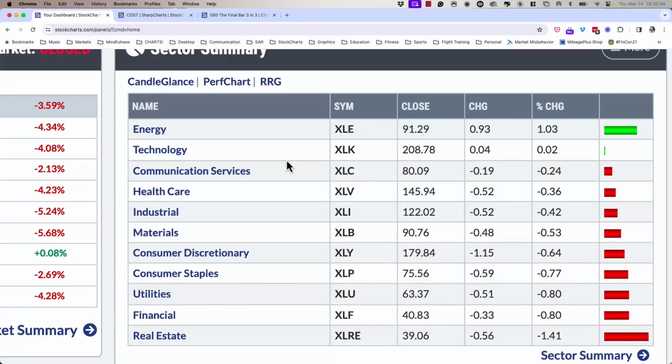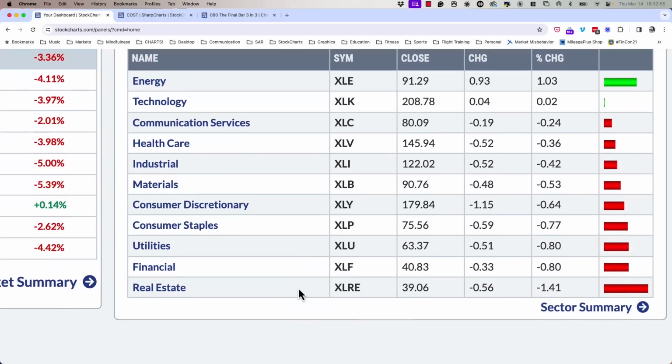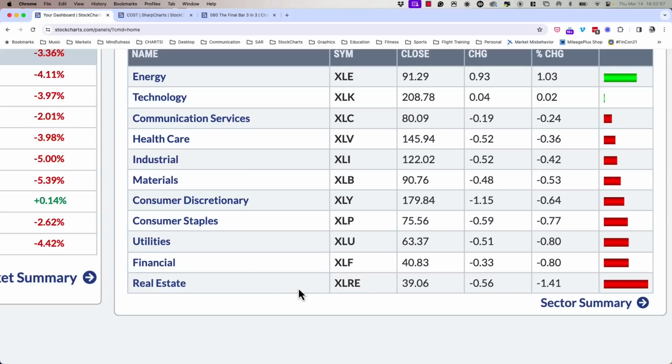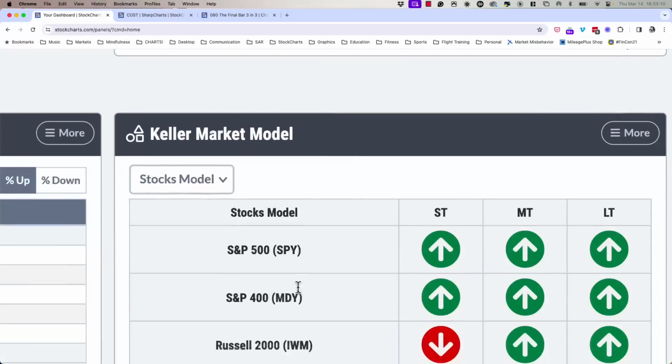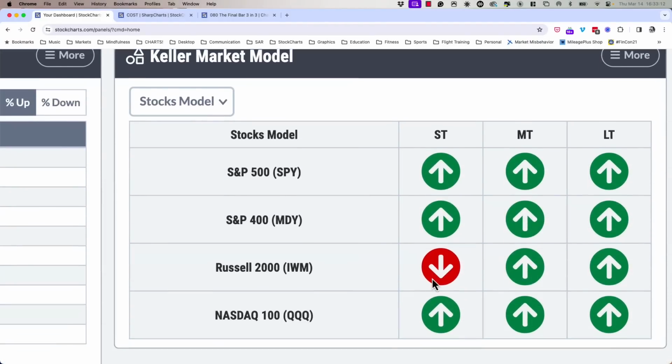Technology actually finished number 2 and was basically flat for the day. In communication services, the XLC was down about 0.25%. On the downside, you have 2 of the most defensive sectors, and the third most defensive one was right below that. Real estate, utilities, consumer staples, 3 of the bottom 4 performers. Real estate was the worst, down 1.4%. Financials and utilities were actually tied for number 2, and consumer staples right around the same, about down 0.8% for all of those.